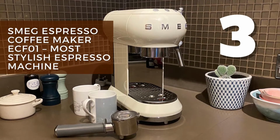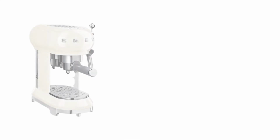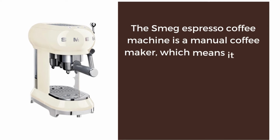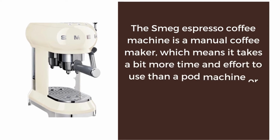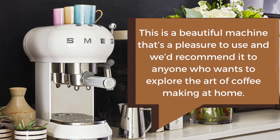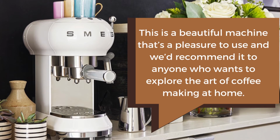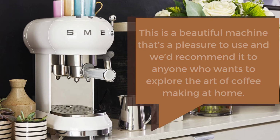Number 3. Smeg Espresso Coffee Maker EC Phone Most Stylish Espresso Machine. The Smeg Espresso Coffee Machine is a manual coffee maker, which means it takes a bit more time and effort to use than a pod machine or an automatic. In our opinion, it's well worth it. This is a beautiful machine that's a pleasure to use, and we recommend it to anyone who wants to explore the art of coffee making at home.